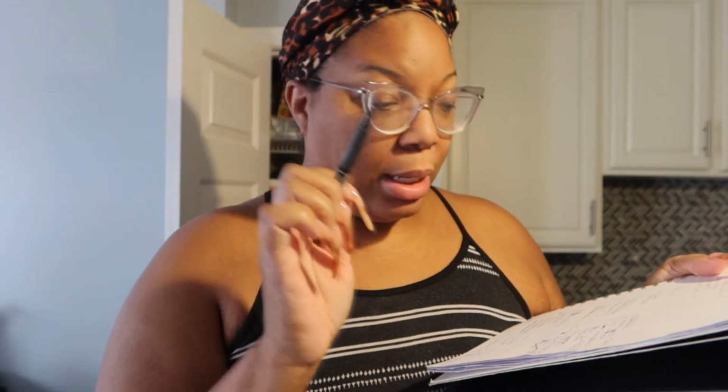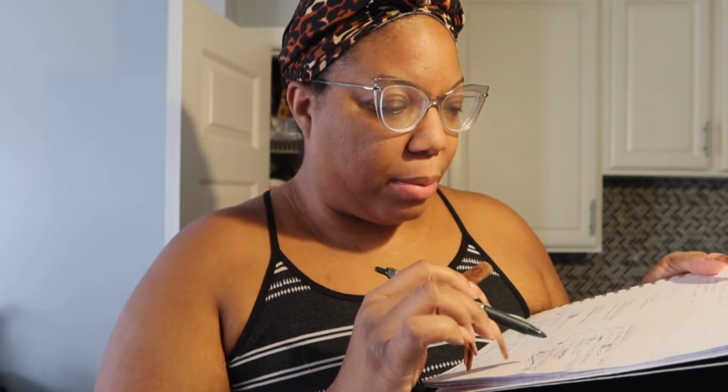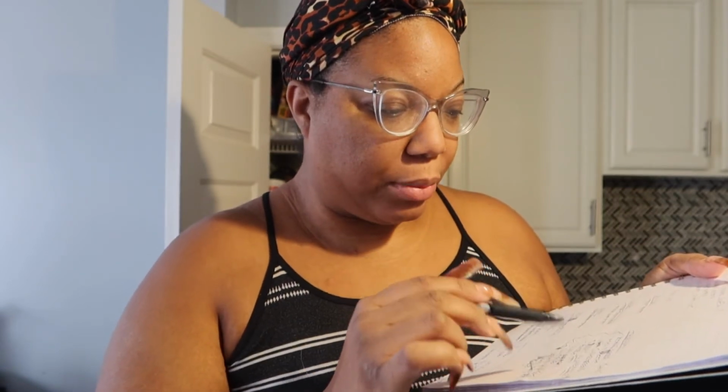And so let's look at our list. I have to do the yams, mac and cheese, collard greens. I'm gonna do them in that order. Yams, mac and cheese, collard greens. Then I'm gonna do the au gratin and souffle. Turkey goes in the oven at 3, and then cornbread after that. And then I just have to make the gravy.